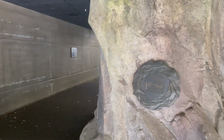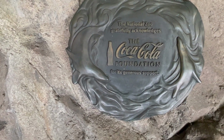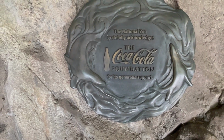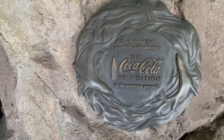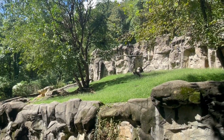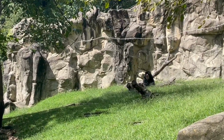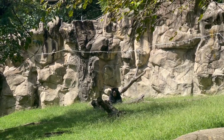So we're down here in the sea lion cave, which has been generously supported by the Coca-Cola Foundation. Not that my husband is paying any attention. Hey, look. It's the Andean bear. I've never seen one.